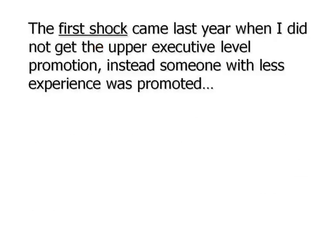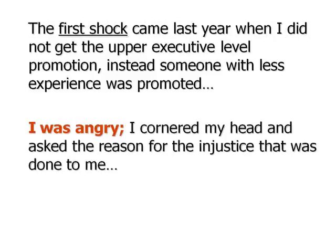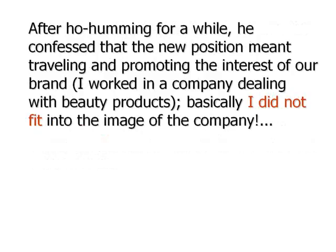By the time I was 35, I had droopy eyes and my eyebrows just refused to stay in shape. Now, the first shock came last year when I didn't get that upper executive level promotion. Instead, somebody with less experience was promoted. I was so angry. I went to my boss and asked him what the reason for this injustice was, and he kind of ho-hummed for a while. But then he confessed that the new position meant traveling and promoting the interest of our brand because I worked in a company dealing with beauty products. So basically, I didn't fit into the image of the company.